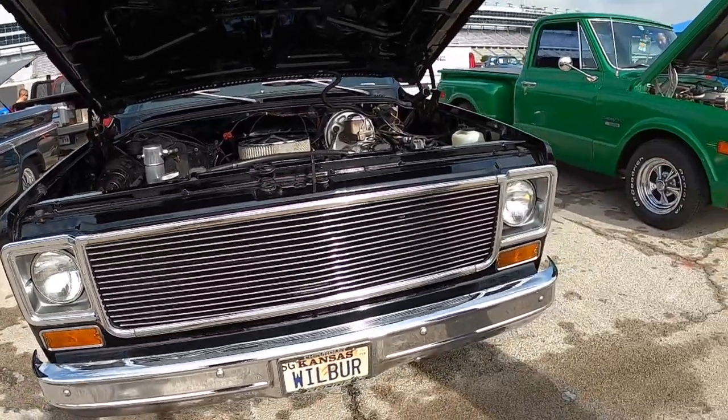And you've got Wilbur there on the plates. Tell us about that. My sister bought this truck new. She always named her vehicles, and so it has always stuck with this truck. So everybody back in Kansas, where I'm from, knows it as Wilbur. So it sounds like you guys are a big car family.